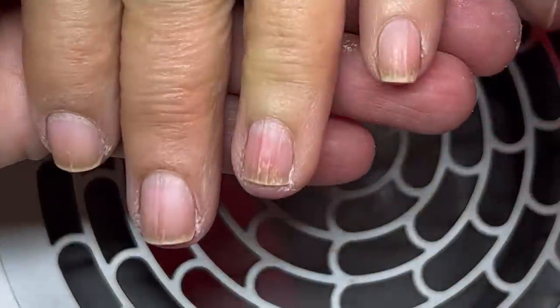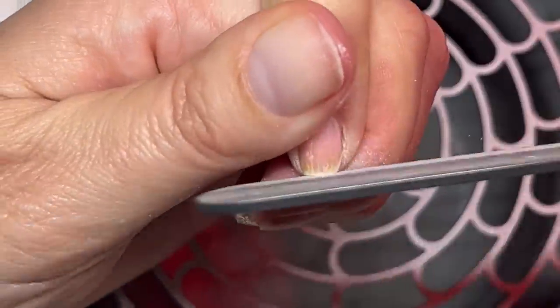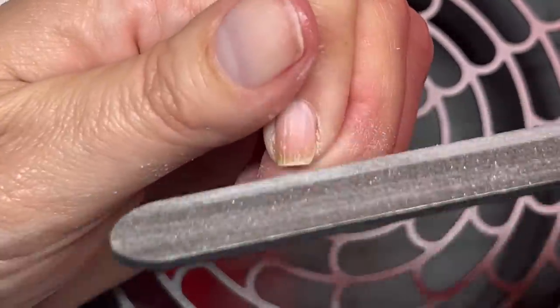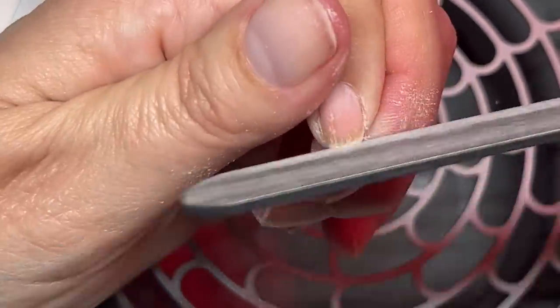Nails like this need just more care. So they need warm oil soaks. This is what I would recommend, and this is what I recommend to the clients. Once the polish is off, I would suggest doing warm oil soaks once a week. That, over time, really, really benefits the nail.